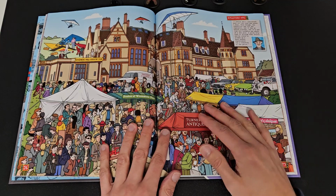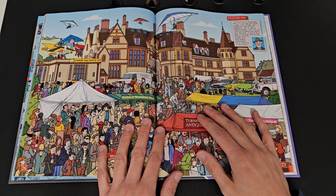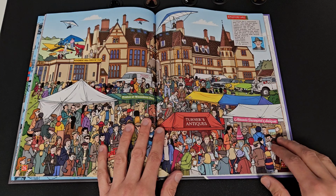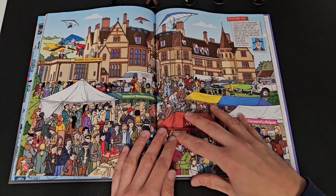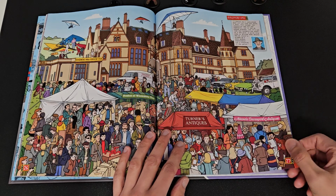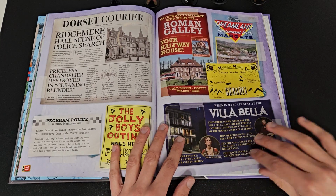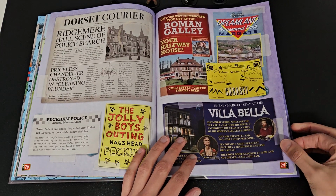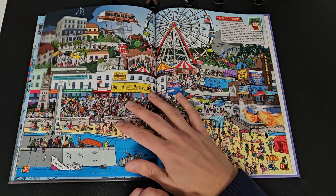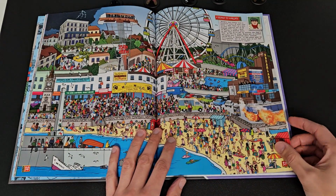Of course, a very famous scene in Only Fools and Horses, one of the most famous in British comedy, really. The chandelier falling down and breaking, absolutely superbly done, and well represented here. Yeah, more articles and adverts. Margate. Another amazing episode.